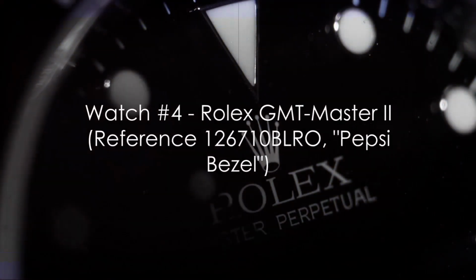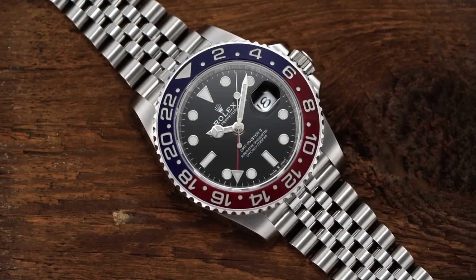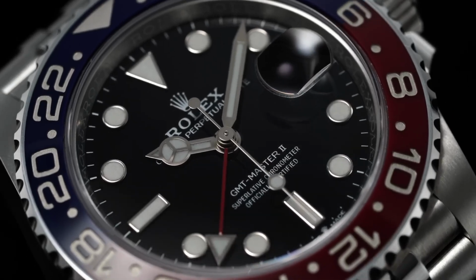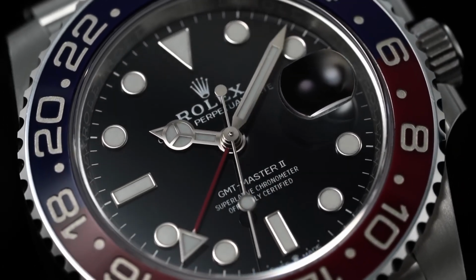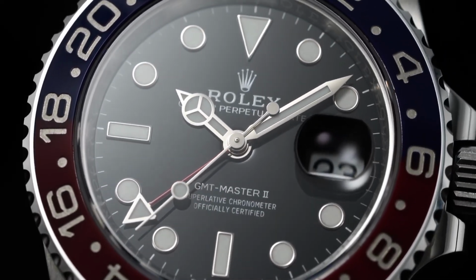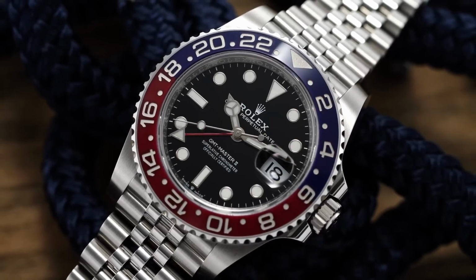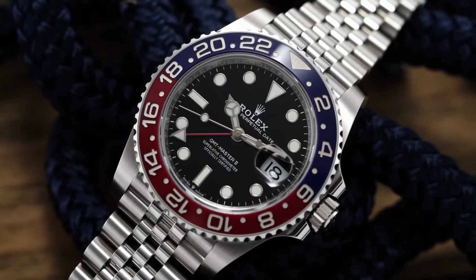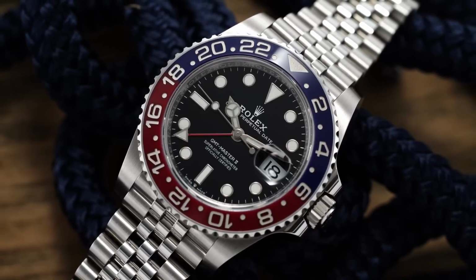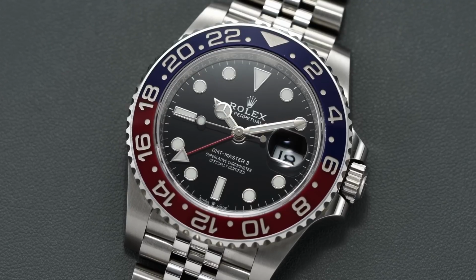Coming in at number 4, we have the Rolex GMT-Master II, reference 126710BLRO, Pepsi Bezel. A distinct and outstanding masterpiece of horology, this exquisite timepiece carries its nickname because of its blue and red bezel, which is reminiscent of the globally recognized Pepsi logo. The reference 126710BLRO is a specifically unique model, embodying both style and functionality. It's a perfect pick for globetrotters.